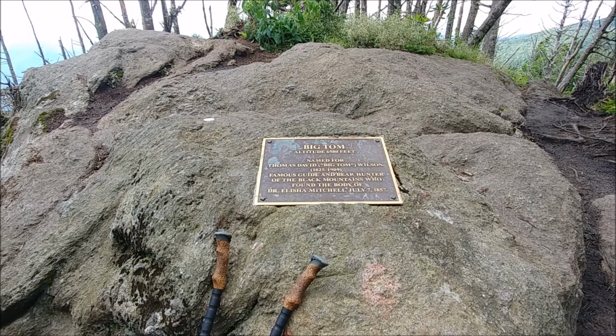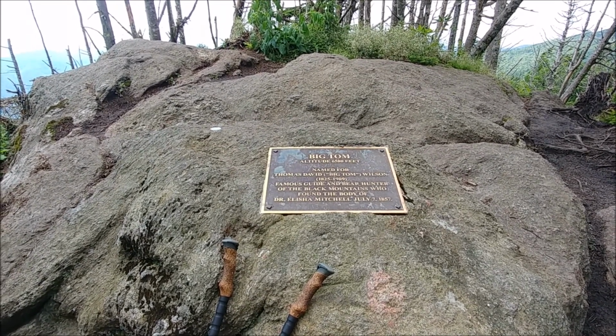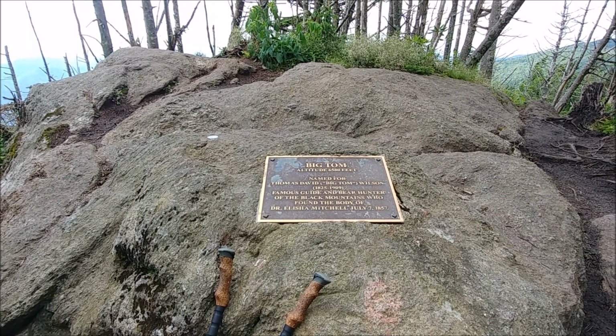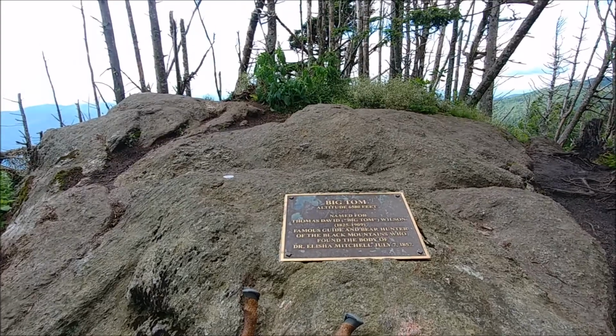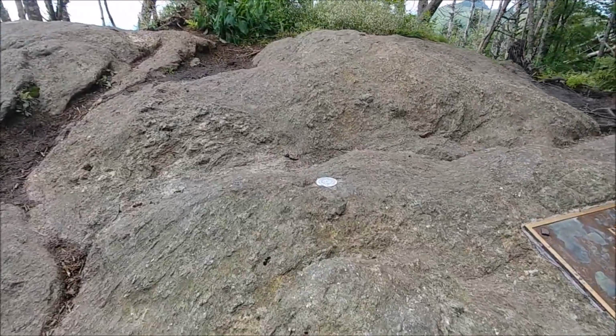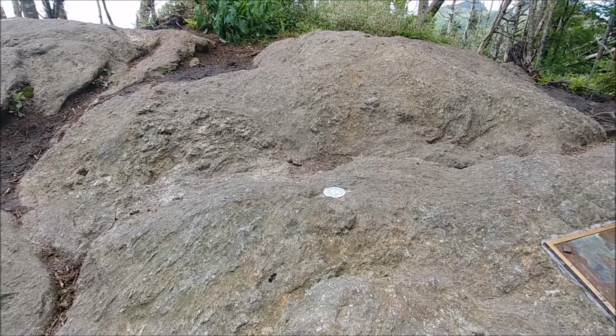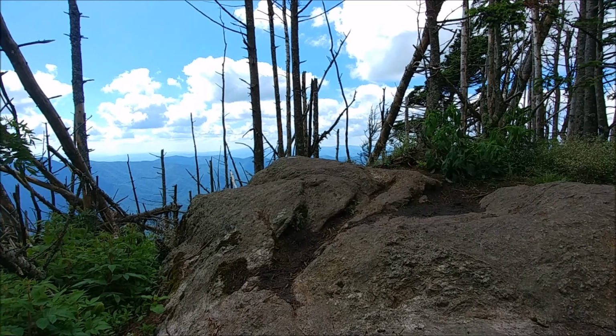That was a climb that was longer than I remember. At the summit of Big Tom, 6,580 feet according to this plaque. Might be right. There's the benchmark. Not really a view. That's why I stopped at the cliff below.